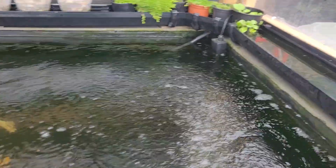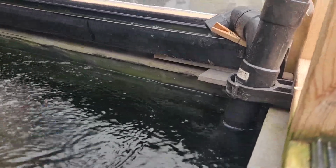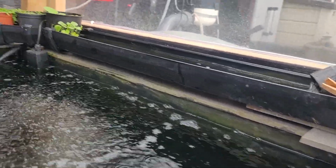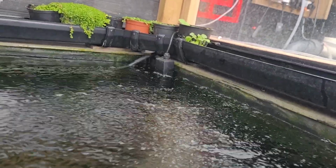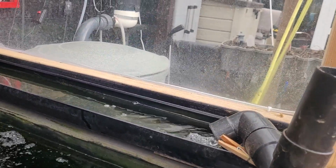I've raised the upflow river on this side. I've got 2 tiles under that bit there, or 2 bits of tiles, and then I've got 2 tiles either side of this one there and one there, to raise that corner. So now I can actually get a faster flow.